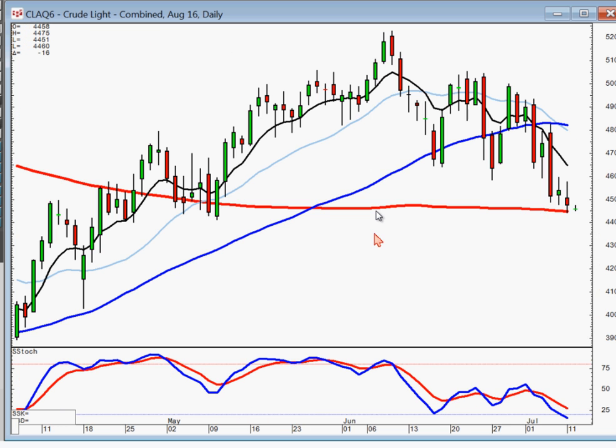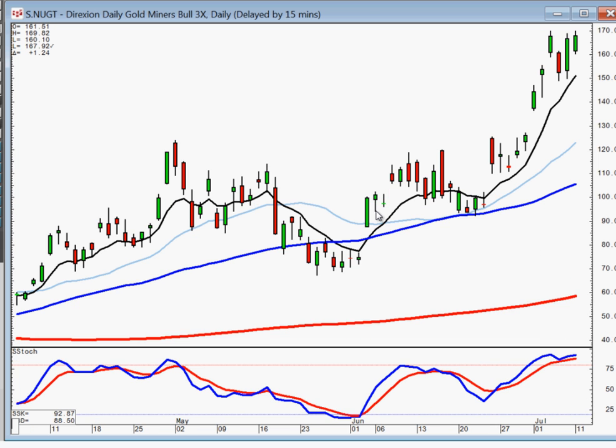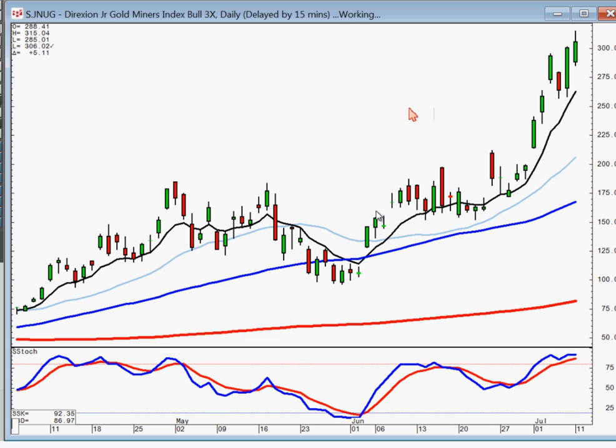Some of the other things like crude oil, just getting to the oversold area, and where did it do it? When it got back here to the 200-day moving average. So start watching crude oil, which will kind of be reflective of what's going to happen in some of the oil stocks. Gold continues to lollygag here, but it's still above the T-line. So as long as it continues above the T-line, it should be in an uptrend, which means things like Nugget are still going to act pretty strong, as well as JNUG. Nice steady uptrend.